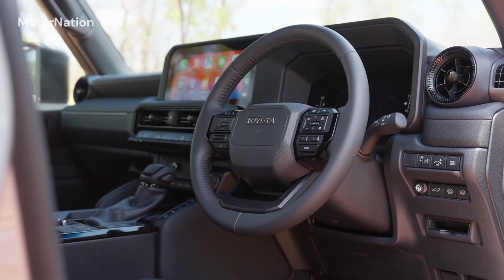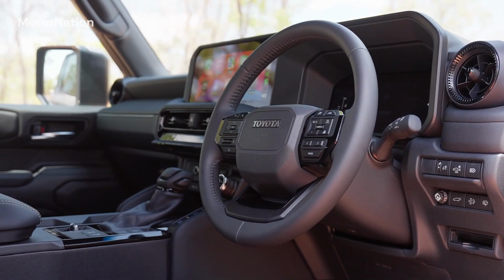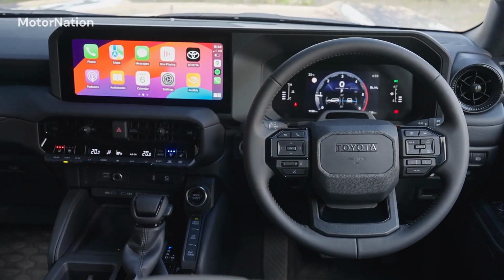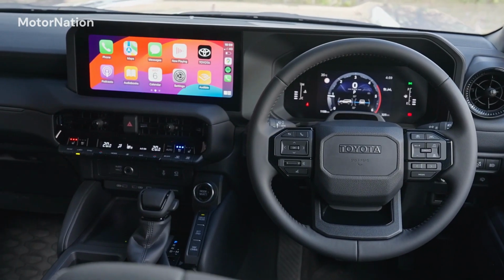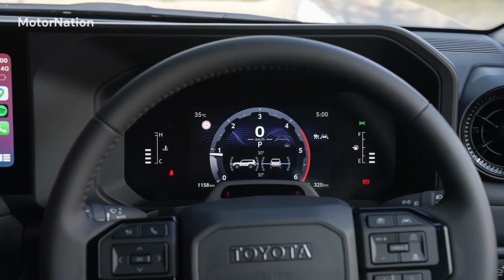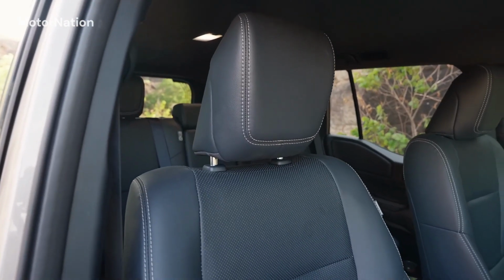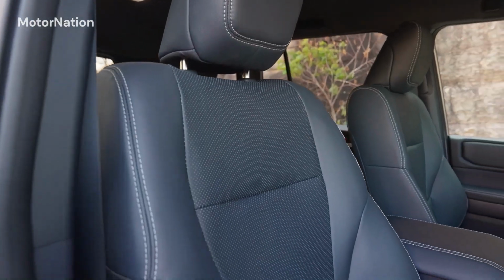All Land Cruisers come with Toyota's excellent infotainment system with wireless Apple CarPlay and Android Auto, but the base 1958 trim makes do with a rather dinky 8.0-inch display. The top trim gets a much larger 12.3-inch touchscreen. USB-C charging ports and a wireless smartphone charging pad are standard fare, but you'll have to pay extra for onboard Wi-Fi or the available 14-speaker JBL stereo system.